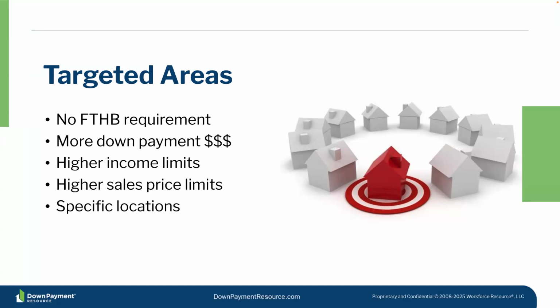The idea here is to promote homeownership in revitalization areas, particularly so that core service providers and professionals can live where they work. Now, these targeted areas are all over the map, not just in big cities. Targeted areas are usually bounded by specific cities, zip codes, census tracts, or maybe sometimes entire counties.